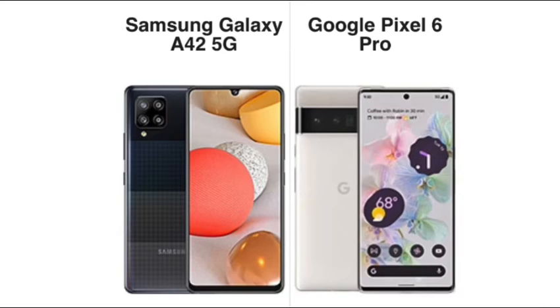Huge all-day battery life. Fast charging at 15 watts for the A42. Fast charging at 30 watts on the Pixel 6 Pro, which will give you 50% charge in 30 minutes. It also has fast wireless charging at 23 watts and reverse wireless charging.